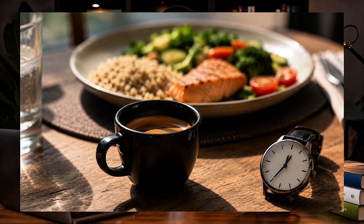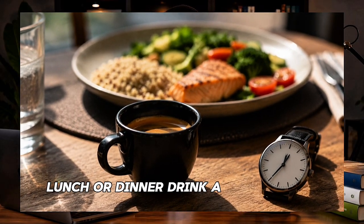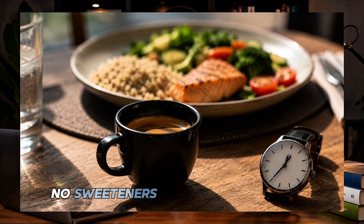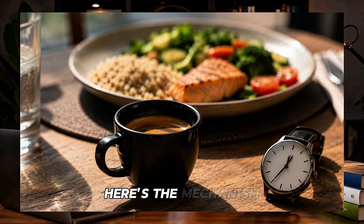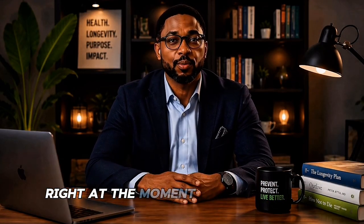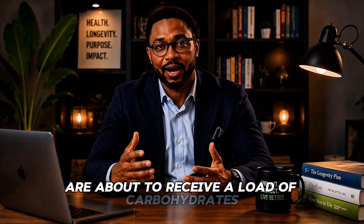I explain it. 20 to 30 minutes before each main meal, lunch or dinner, drink a small black coffee. No sugar, no cream, no sweeteners. A pinch of cinnamon if you'd like, but nothing else. Here's the mechanism. That pre-meal coffee activates chlorogenic acid right at the moment it's needed most, just before your intestines are about to receive a load of carbohydrates.